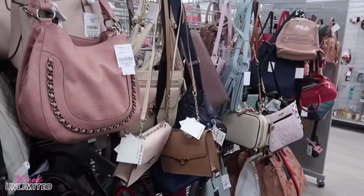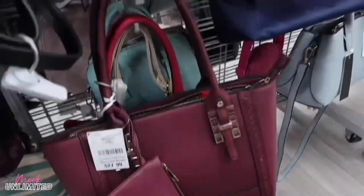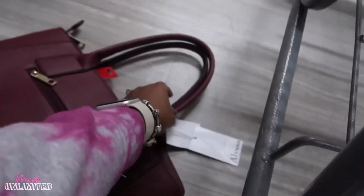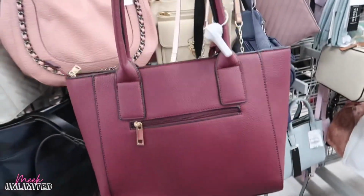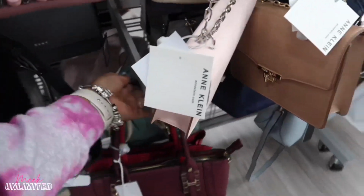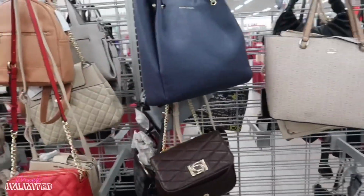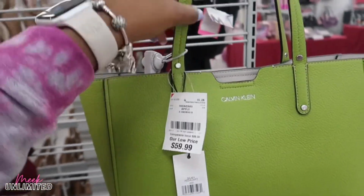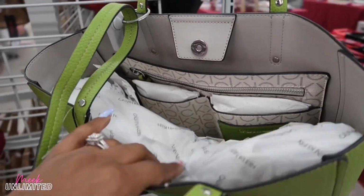I'm not seeing that many new bags, and most of them are plain. This one is $28. By Alyssa. It's cute. I saw a lime green bag, but I can't remember. I spotted it when I turned the... Let's go back. So here's a lime green bag I spotted. It's by Calvin Klein for $60. This is how it looks inside.